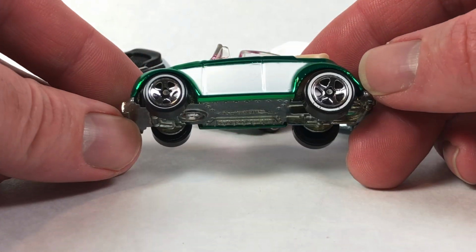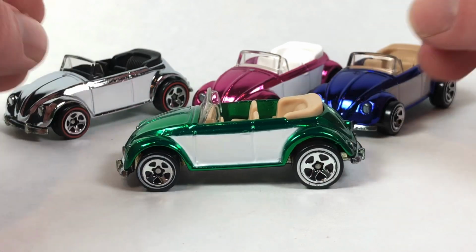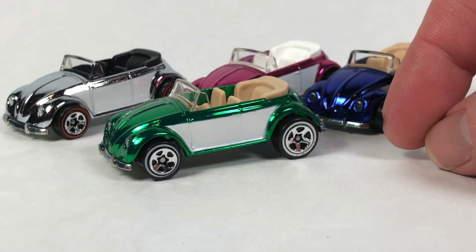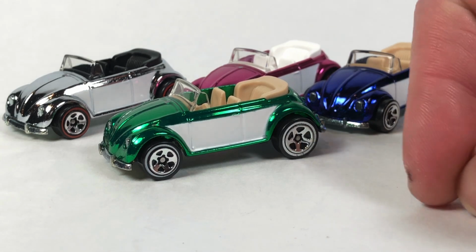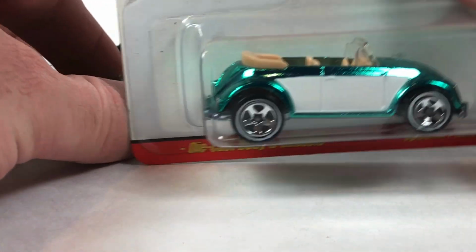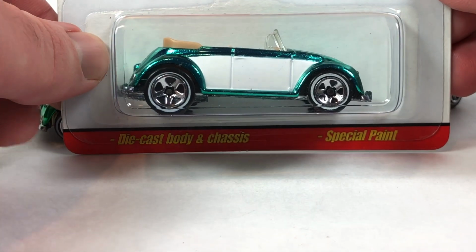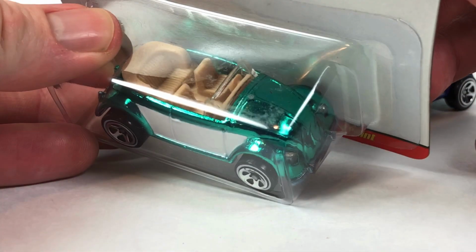Could be wrong. Could be right. So this one has a tan interior as well. And then I've got this one, which is interesting. This one right here, this color, is not listed in the Hot Wheels wiki, which I know the Hot Wheels wiki is, you know, not 100% accurate all the time.